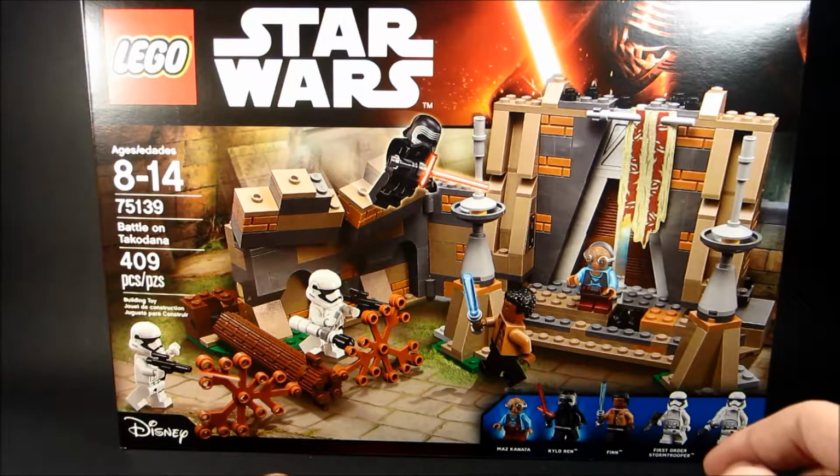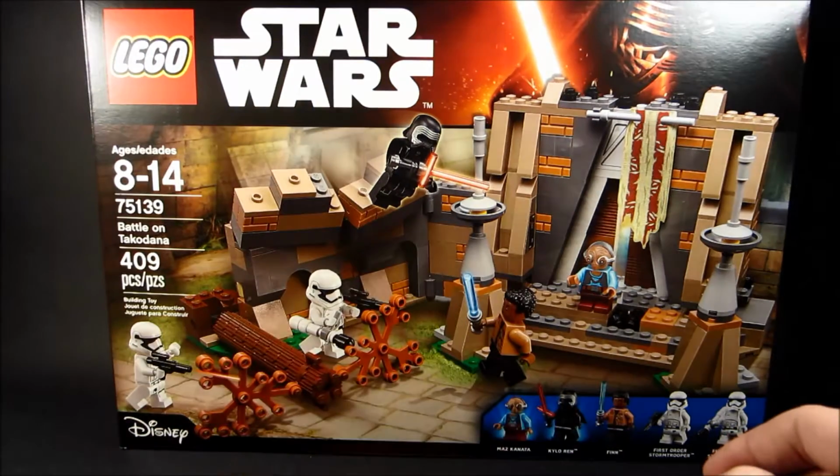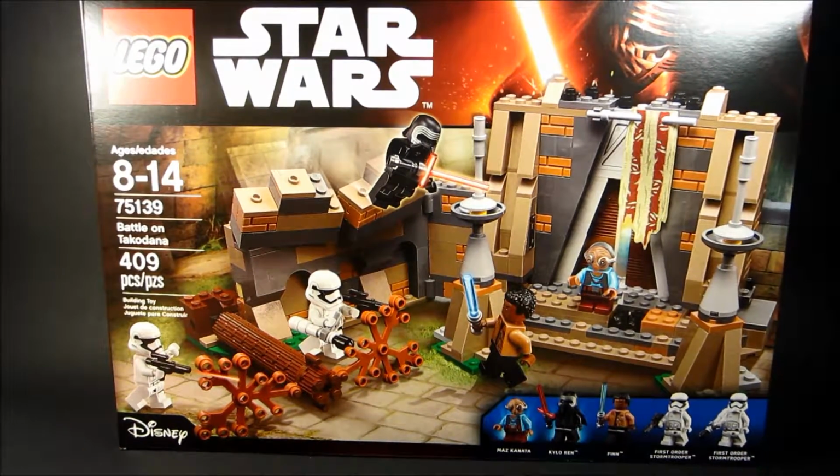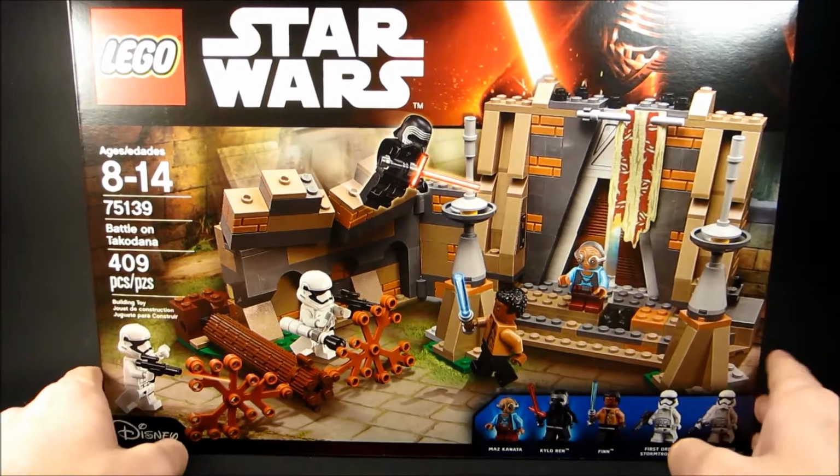It also came with 2 figures that I wanted and some troops for some of our guys to go up against. Yeah, anyway.